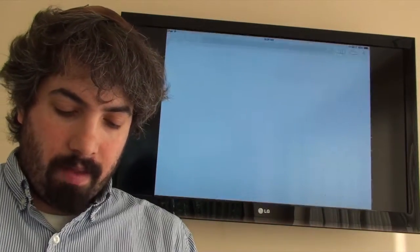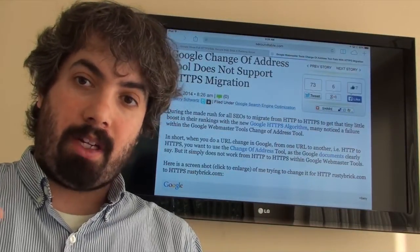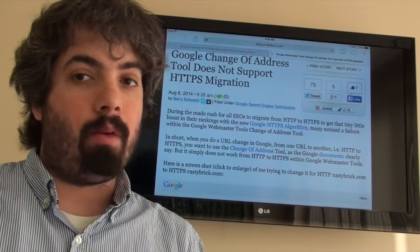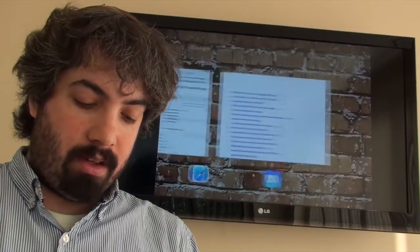So one is, you should know that the change of address tool does not currently support making a change of address in Google Webmaster Tools from HTTP to HTTPS. This is a known issue. I don't know when Google's going to fix it, but it simply does not work right now. Google's saying instead just do a 301 redirect.